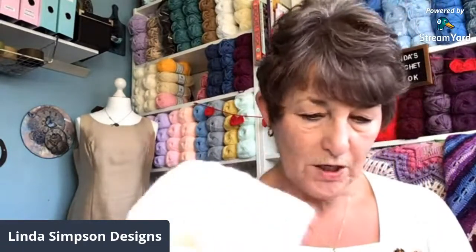I'm doing it all white, they want it all white with white ribbon. So I'm coming up to, I think, my 27th, 28th row. But I've really enjoyed doing it.